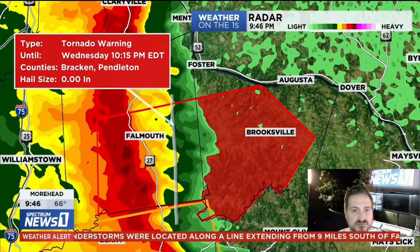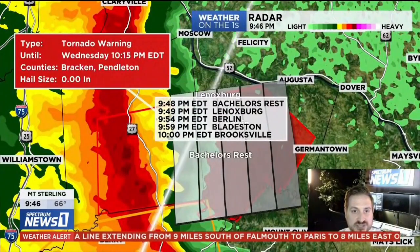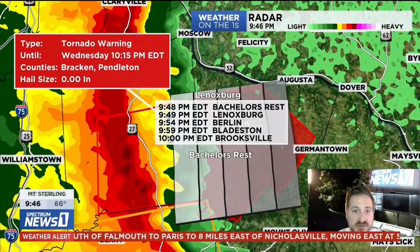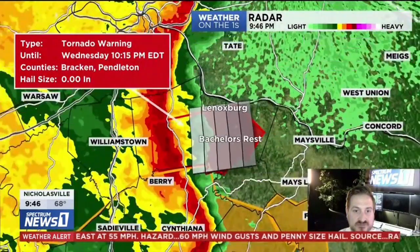This thing is booking it eastbound at about 55 miles per hour. So Lennoxburg, about 3 minutes to go. You want to be in that safe place now. Brooksville, about 10 o'clock, about 14 minutes for you. You want to be in that safe place. Again, these things are moving very quickly.